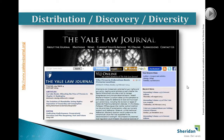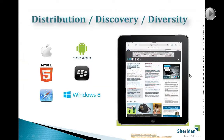Others prominently promote their subscriptions and offer links to ebooks from various third-party vendors. One of the most diverse offerings online is the American Bar Association. The site is optimized so it knows the type of device it's delivering the content to, and it adjusts accordingly.